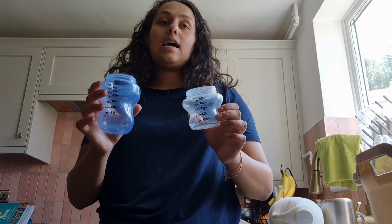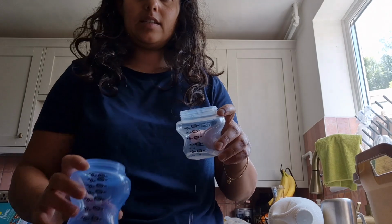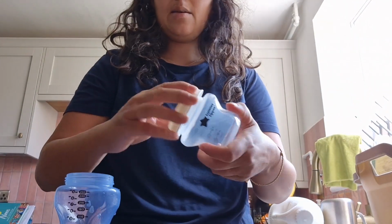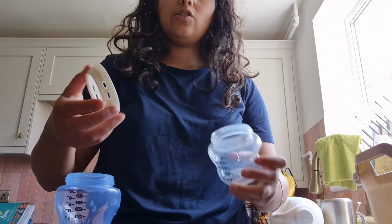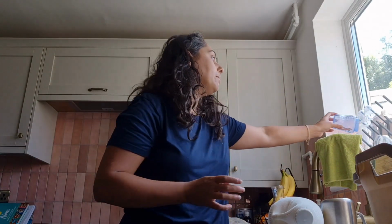And the lids and teat and the edging thing that attaches, I don't know what you call this, ring, that fits on here, but it also fits on this one. So you can chop and change, you can swap them. And it's not an issue, which is great because sometimes you're just like, I can't be bothered to match colours or whatever it is. So they're really useful.